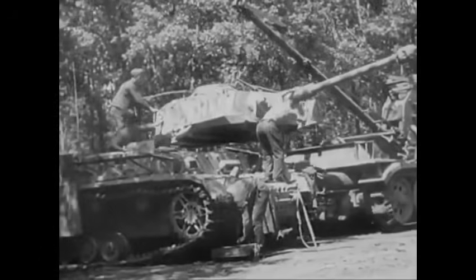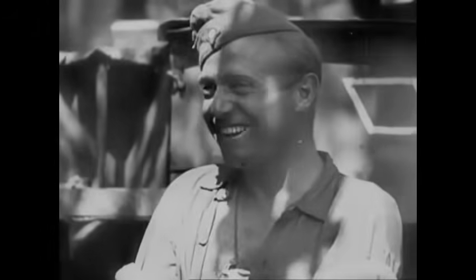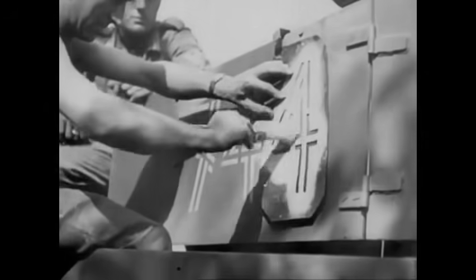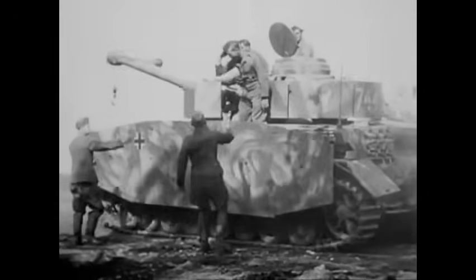The effectiveness of the FAMO in battlefield recovery led to its continued use throughout the war, even as tank weights and designs evolved. From the middle of the war, as tanks grew in size and complexity, so too did the need for efficient and robust recovery options.